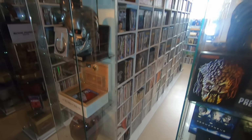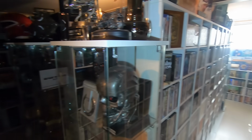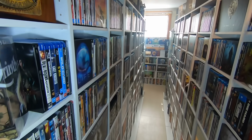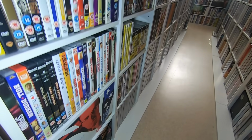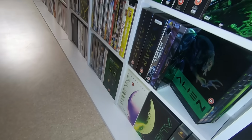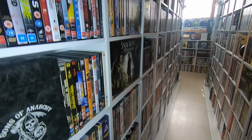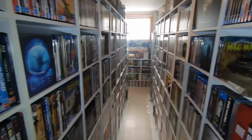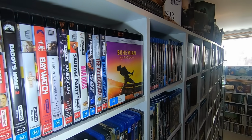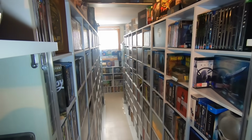So basically, there's no real structure or system in place of the movies themselves. I don't keep them in alphabetical order or genre. I do sort of have some system in place where I've got my VHS still along the bottom of the aisles, and then as we move further up I keep my DVDs, and then further up we go as well. We start to get to the Blu-rays, and then along the top I've started to keep the new 4K editions as well.